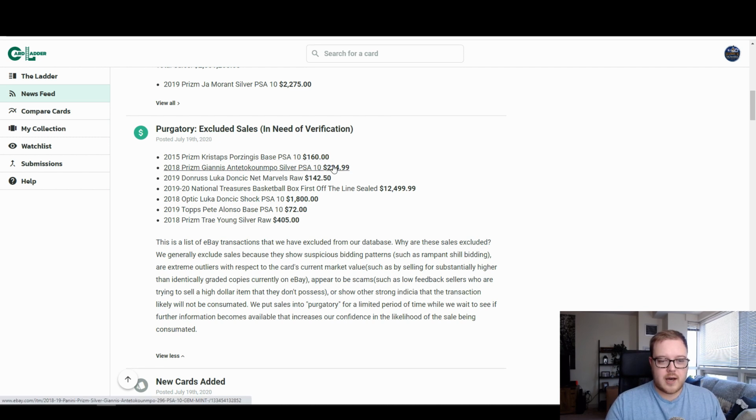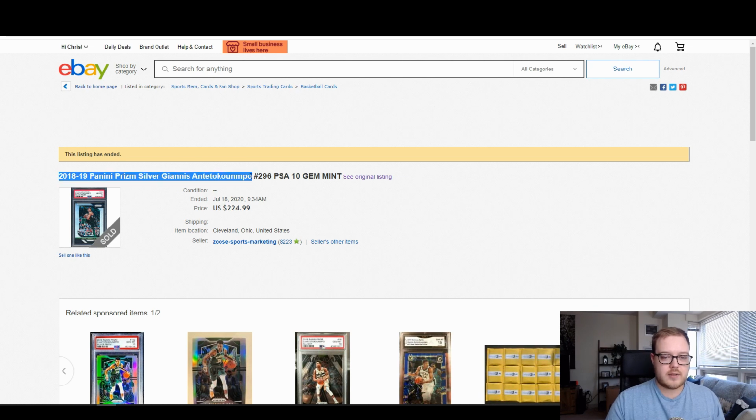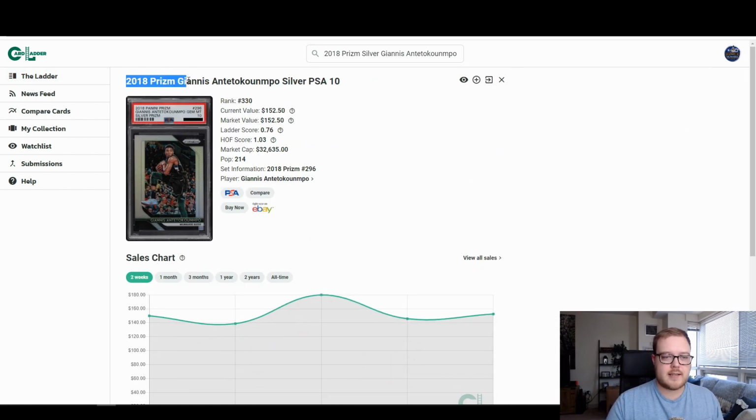So to show you what I'm talking about, we're going to click on this Prism Giannis Silver, and we see that it sold for $224 best offer. So at first glance, you might say that doesn't seem too out of the ordinary. There's no suspicious activity going on. But then if we just copy this and look back at the ladder, we'll see over here the 2018 Prism Giannis. This is the card details section.